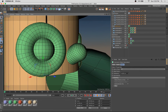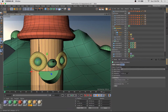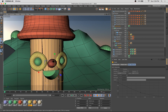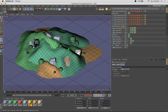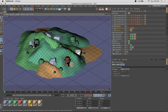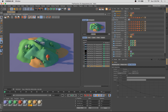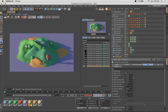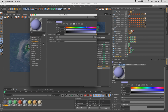So here we're just adding objects, repositioning, getting that composition working. Improving this little mushroom character here. It made sense to me to have this guy sort of be the king of the mushrooms here. So I created a duplicate and took the face off and made a bunch of copies of him and sort of created a little mushroom patch in this bottom right-hand corner of the island.